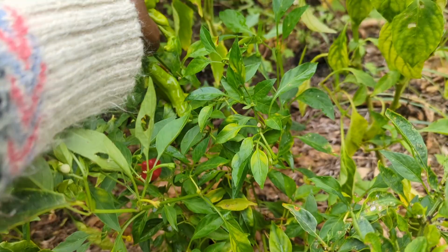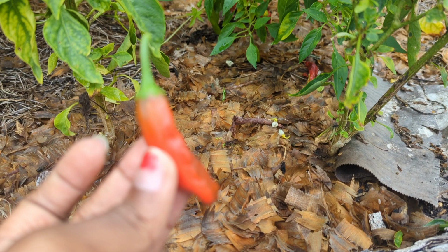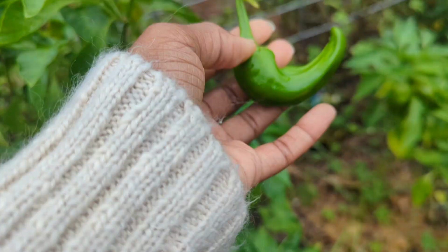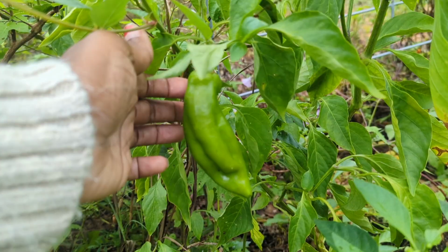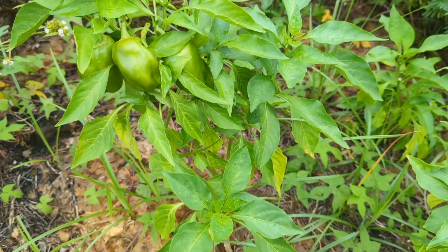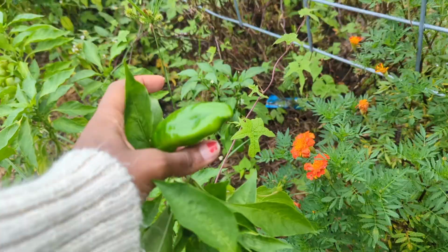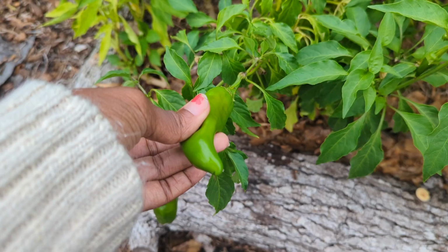Yeah, down here. They turn red like this, they're way spicier. My husband had one and he said it was really spicy. I almost missed this one, it was hiding. These are bell peppers and they're still pretty small, so I'm gonna leave them here and let them continue growing. I was about to walk away, and then I was like, let me check one more time. So I'm glad I did. Oh wow, and one right here.